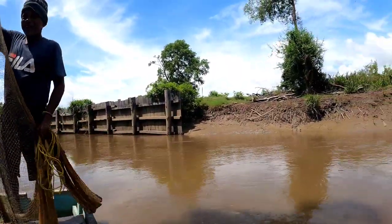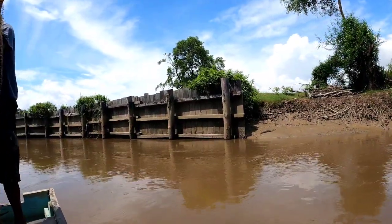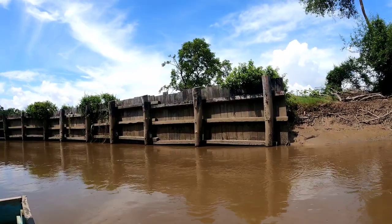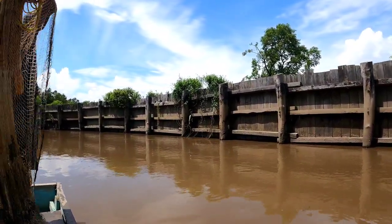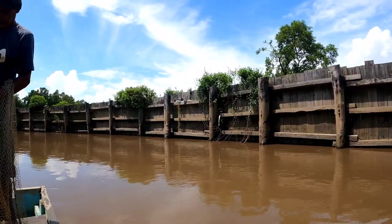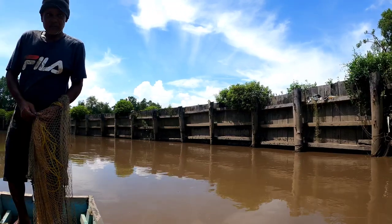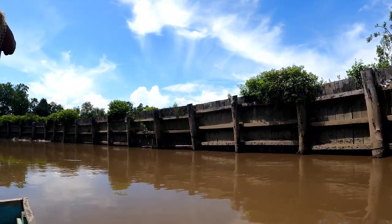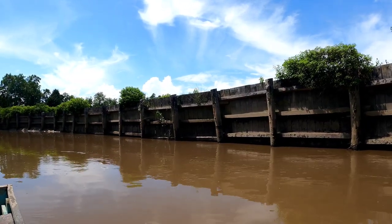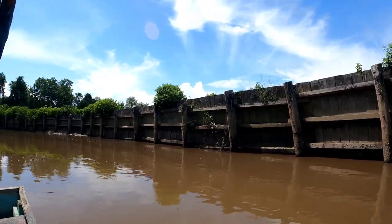So this little piece here. See, they put the wharf here. Not the wharf. We call this again, the palaf. It helps this dam and everything to prevent erosion. There's a dam here, and it used to wash away, so they do this here to help prevent erosion.